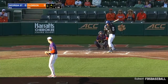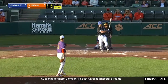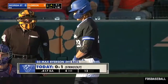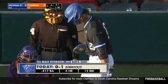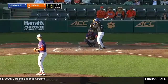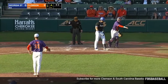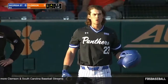It's up to Max Ryerson, who was the first of six straight strikeout victims against Grice. Takes a big rip and a miss. Guy who can get Georgia State on the board in a hurry. Yes, sir. Preseason All-Sun Belt, third team, All-American. 22 home runs a year ago, and a guy back in the Palmetto State, although far from home. Grew up in Conway, over near the Grand Strand.